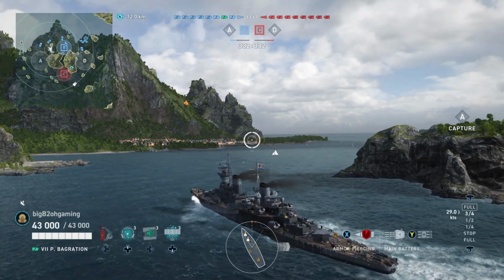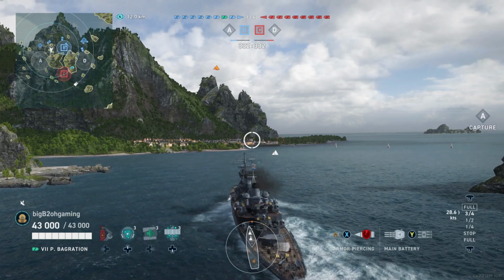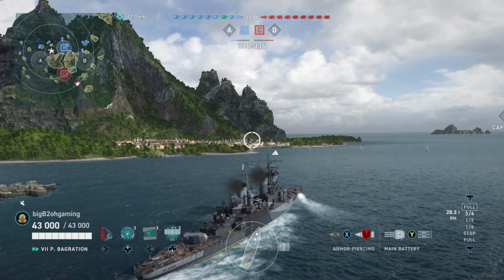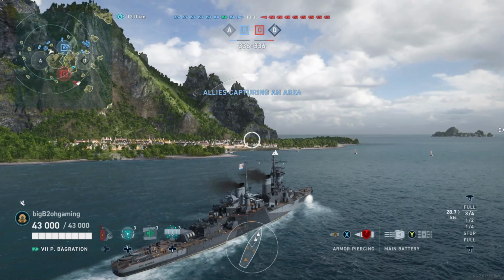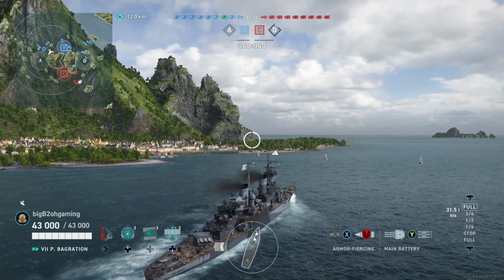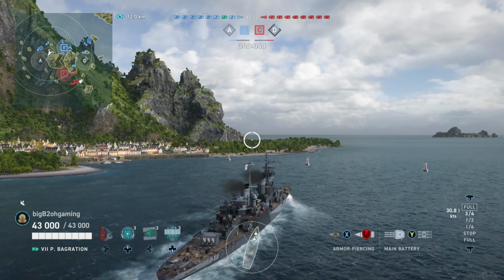I think where the Riga falls short is the main battery accuracy. The Pyotr just simply has such good accuracy and can easily delete cruisers, basically what you were looking for in Tallinn, and then going to the Riga's main battery accuracy made it feel like it was lacking, and well, the Pyotr definitely does not feel like it is lacking in any sort of way now.